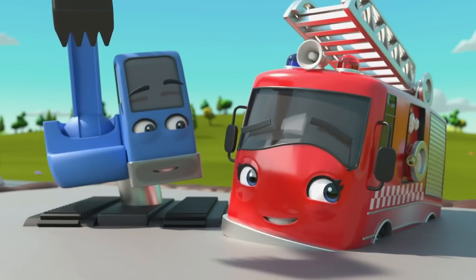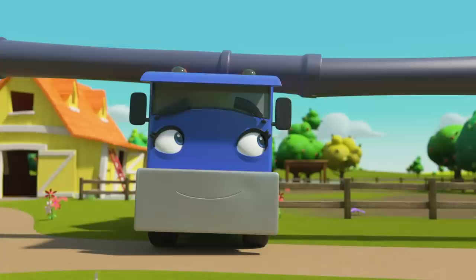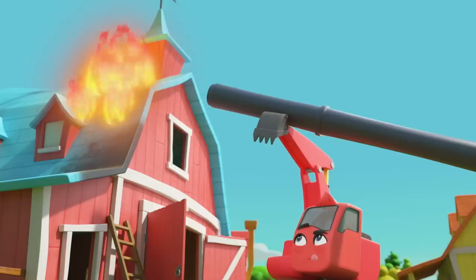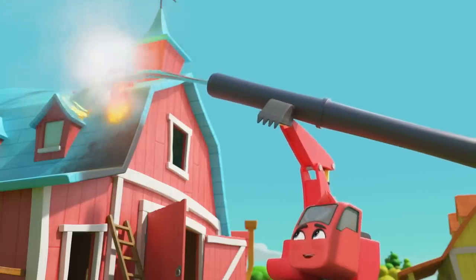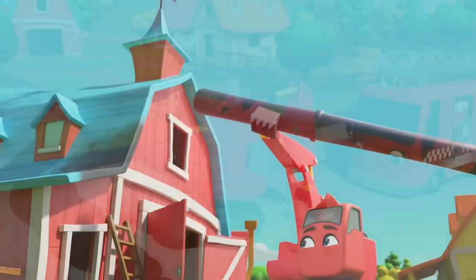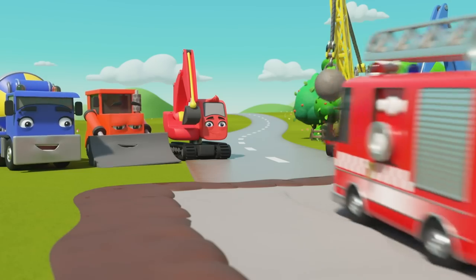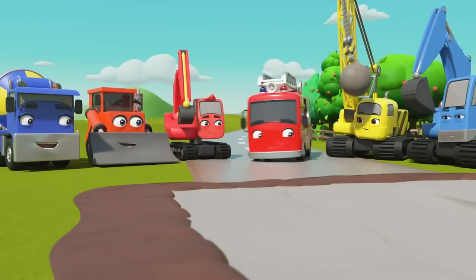Then, they're going to point it at the barn. And then, go Ashley! The water is travelling all the way down the pipe. There! The fire is put out. Way to go, Digley. Now Digley is digging Ashley out of the concrete. Everything is safe and sound now. Good job, everyone.